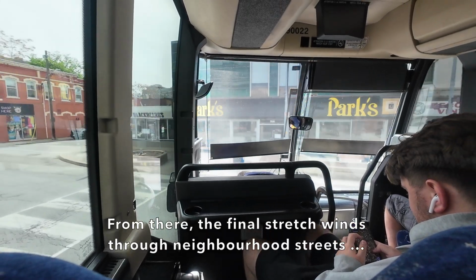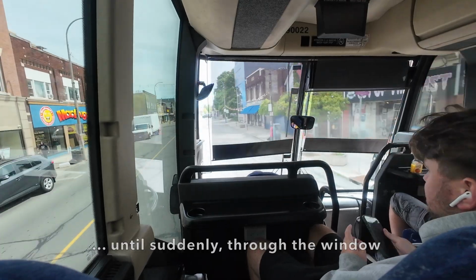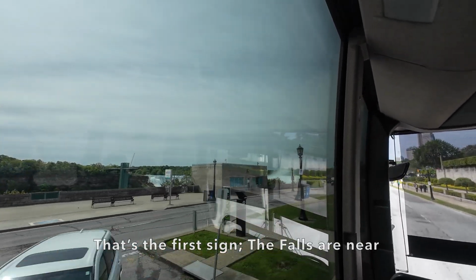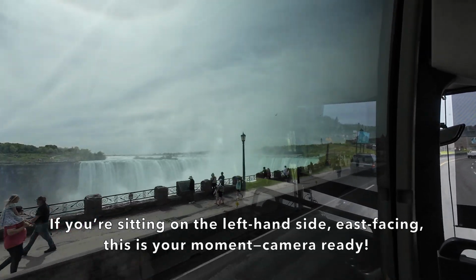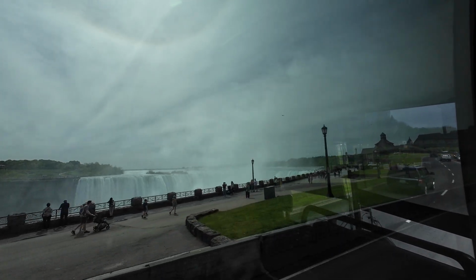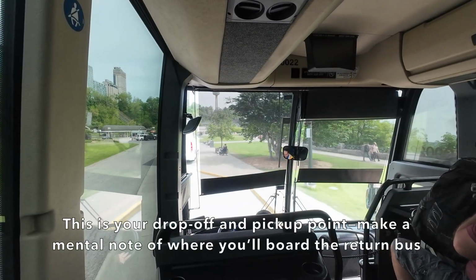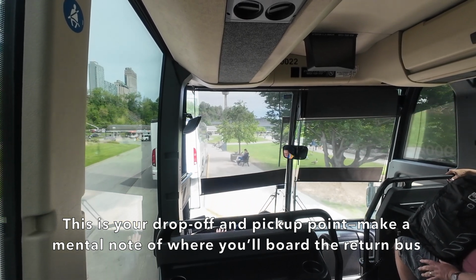From there, the final stretch winds through neighborhood streets, until suddenly, through the window, you see it. A cloud of mist hovering on the horizon. That's the first sign. The falls are near. If you're sitting on the left-hand side, east-facing, this was your moment. Camera ready? The bus stops right next to the Table Rock Welcome Center. This is your drop-off and pickup point. Make a mental note of where you'll board the return bus.